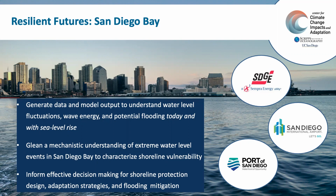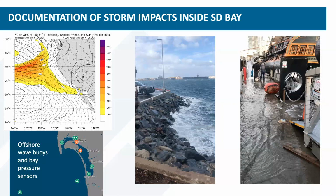flooding mitigation. In addition to the stakeholders previously mentioned, a number of other agencies have been actively involved in the co-production of this project, including the Tijuana National Estuarine Research Reserve, the U.S. Coast Guard, the U.S. Navy, various municipalities around the Bay, and engaged citizens. These groups have all supported and informed the placement of in situ pressure sensors and aided in storm documentation over the past 2 winters.